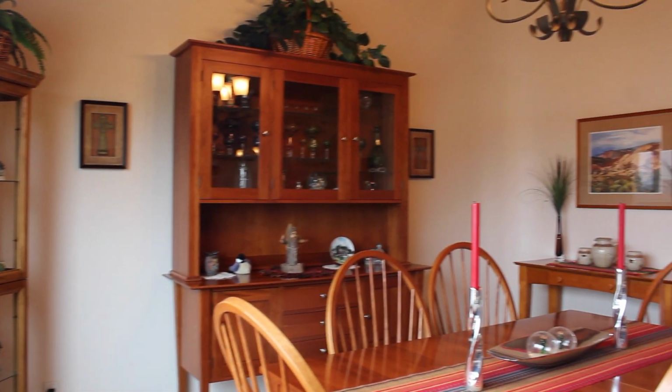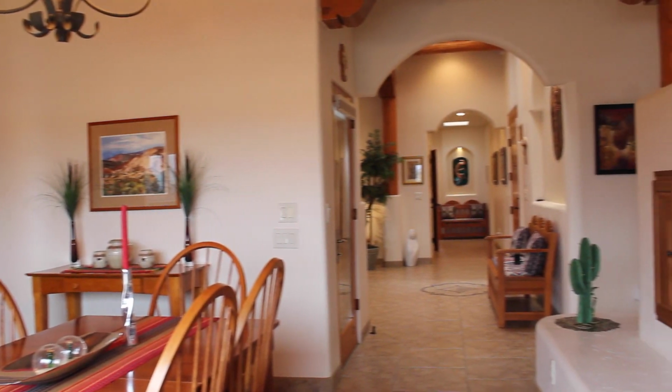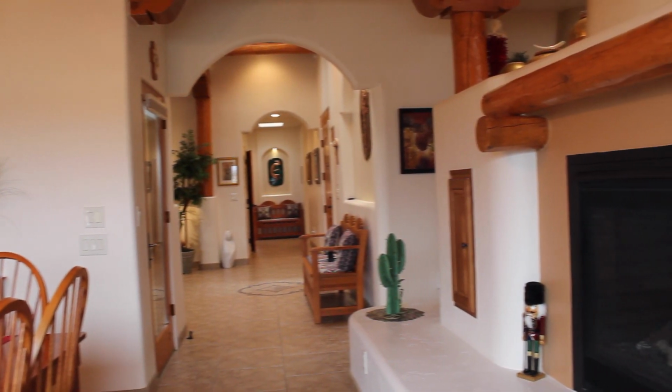Alright guys, now I'm standing in this large formal dining room. This is a really nice room. You have the exposed wood ceilings with the vigas, 2-sided fireplace here, and this great picture window looking out to the Oregon Mountains.